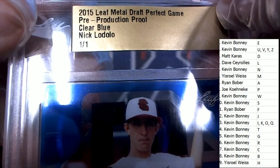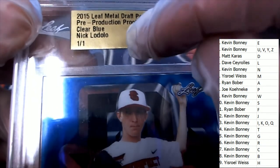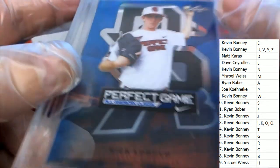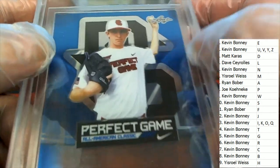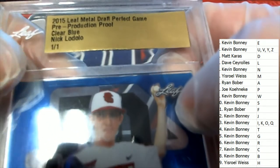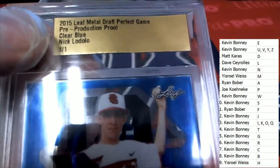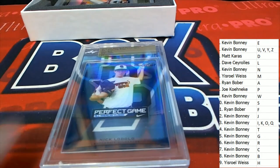Rookie Young Buck. He's actually the St. Louis guy who was in that break we just did of Bowman Hobby. I'm pretty sure, yeah, he's St. Louis. That's really cool for the letter L owner who hits. That's a pretty desirable hit to get. Dave C.